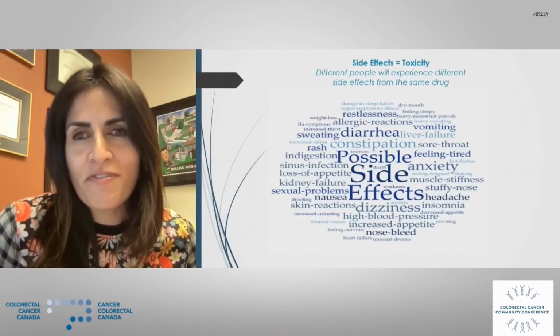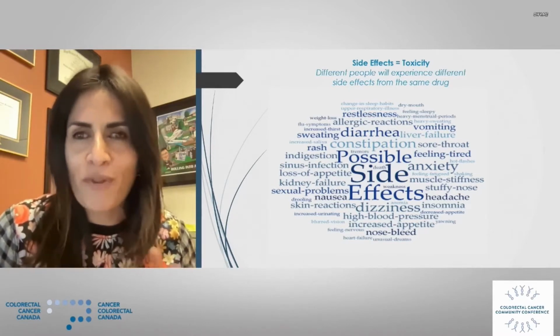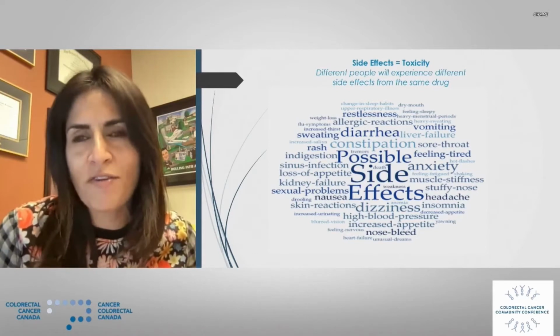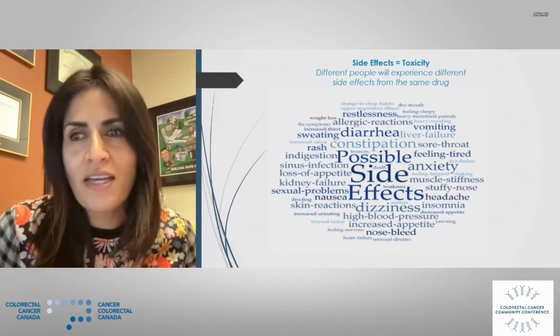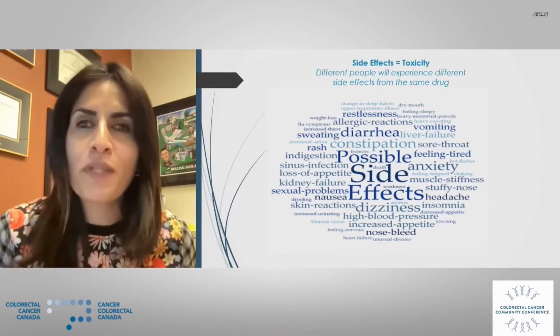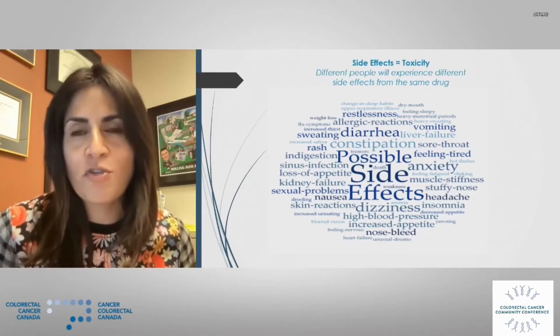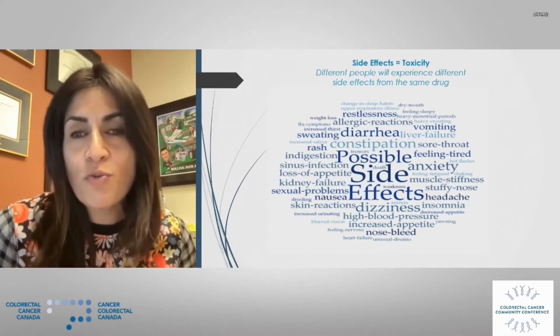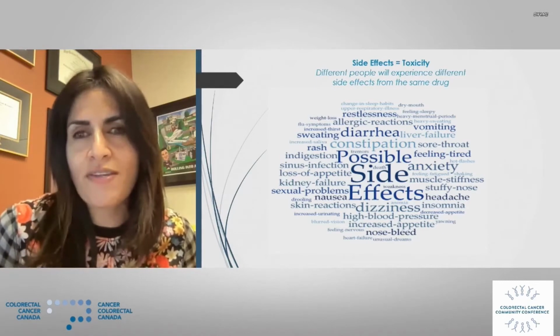I'm going to talk about side effects that are associated more generally and with specific agents in colorectal cancer treatment. But I think it's important as a patient to remind ourselves that different people will experience different side effects from the same drug. And that has to do with how we as individuals metabolize and process those medications.